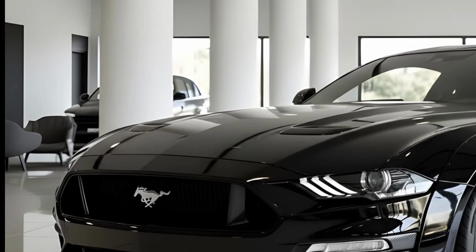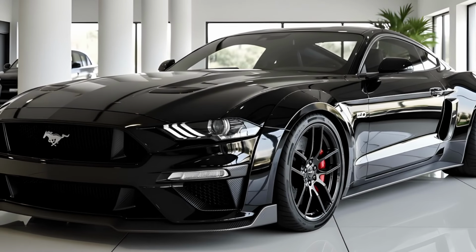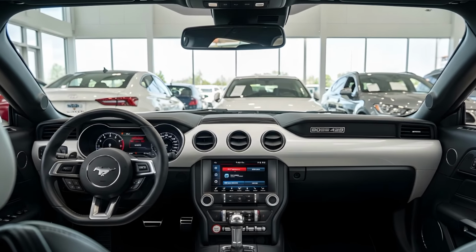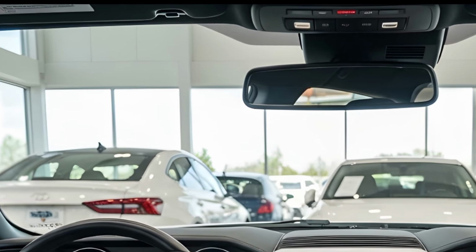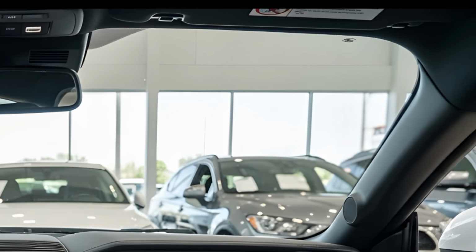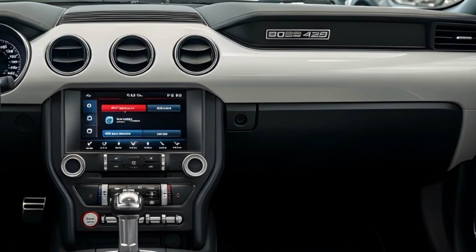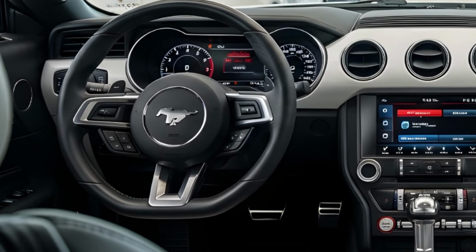And speaking of what's under the hood, this is where the Boss 429 earns its name. Ford has equipped it with a naturally aspirated 7.0-liter V8 engine, hand-built and tuned to perfection. No turbos, no hybrid assist, just raw mechanical muscle. It pumps out an insane 780 horsepower and 720 newton-meters of torque. This engine doesn't whisper. It roars, it screams, and it demands respect. It's paired with a 6-speed manual transmission for those who still believe in the art of driving, though you can opt for a dual-clutch automatic if you want lightning-fast shifts.